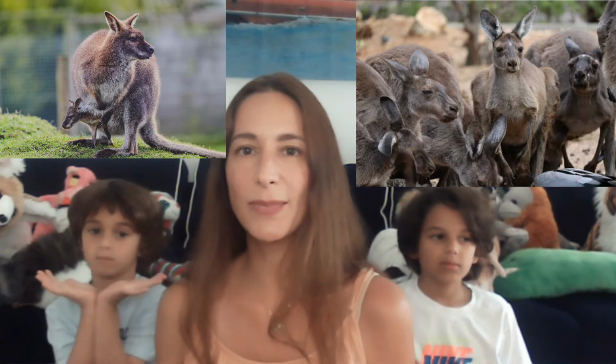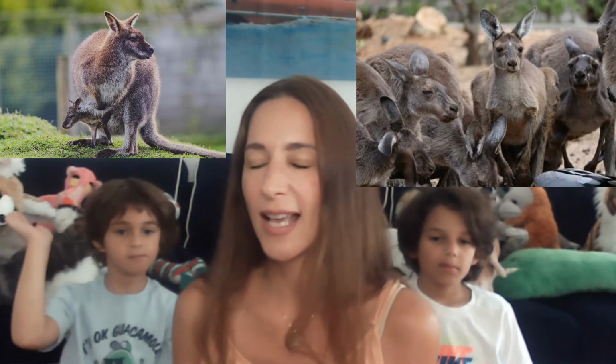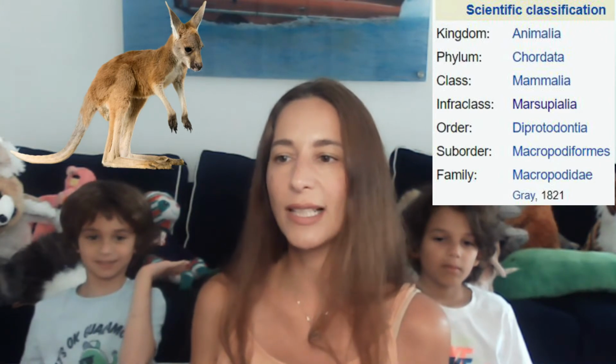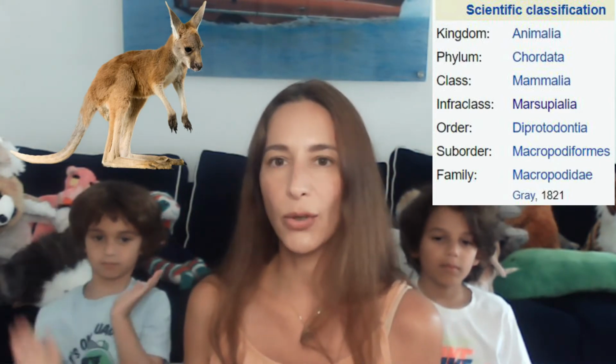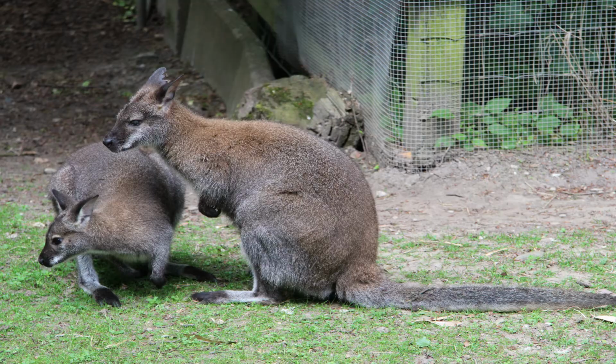Kangaroos belong to a group of animals that are marsupials. In the taxonomy, the science classification, kangaroos are in a family called macropods. Now, under that family, there are 65 different species of kangaroos, and that includes the wallabies, which are similar but a little bit smaller.